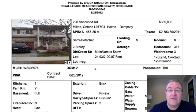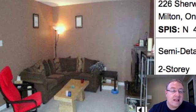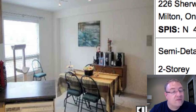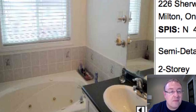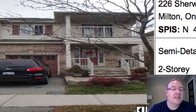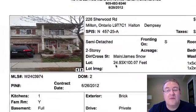So Sherwood Road, pardon me, is $389. It says it's 2,000 square feet. If you look at the pictures, it looks like it's 200 square feet. Everything looks very small. The angles, everything else, it doesn't really work, and it's a nice floor plan. I've seen this model before.